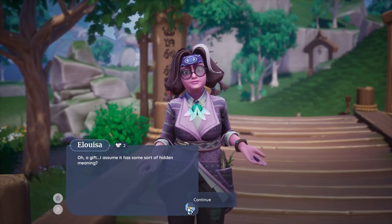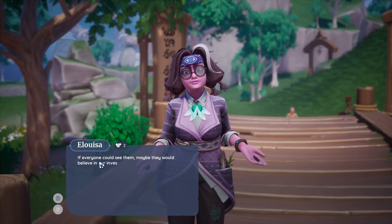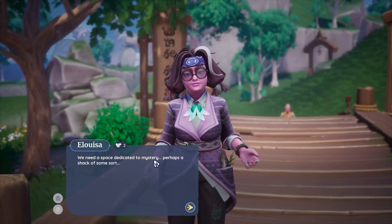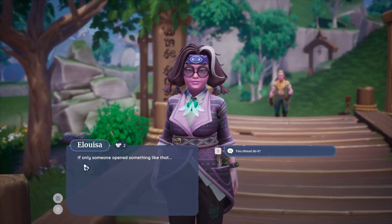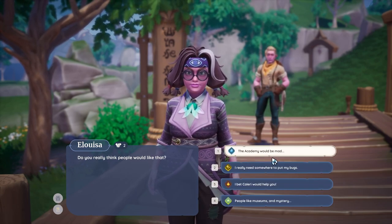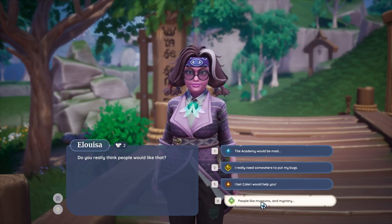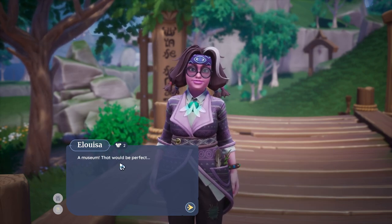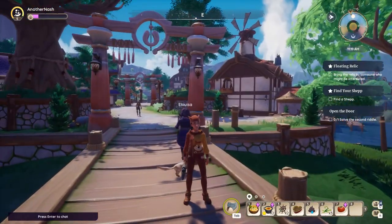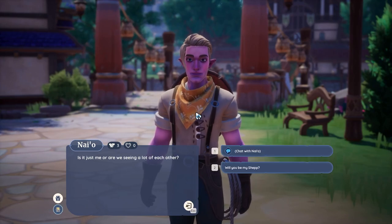Oh, a gift. I assume some sort of hidden meaning. I cannot wait to figure it out. I've been thinking about the specimen you gave me. If everyone could see them, maybe they would believe in our investigations. We need a space dedicated to mystery, perhaps a shack of some sort. If only someone opened something like that. Do you really think people would like that? The Academy would be mad. I really need somewhere to put my bugs. I bet Callery would help you. People like museums and mystery. Heck yeah. A museum? That would be perfect. Perhaps I would consider this further. If Eloisa ever opened a museum, I would die. Where we could put all of our bugs and stuff. I would be so excited.